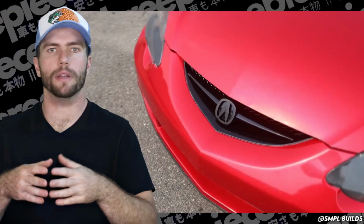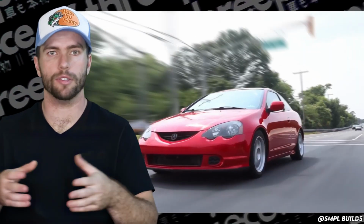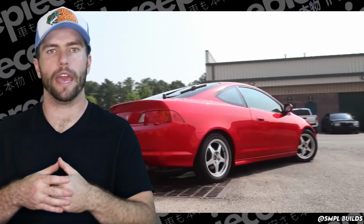It's got VTEC, but it's a watered-down single-cam VTEC system. No limited slip, no aggressive cams, just a reliable, commuter-friendly Honda that looks pretty good.